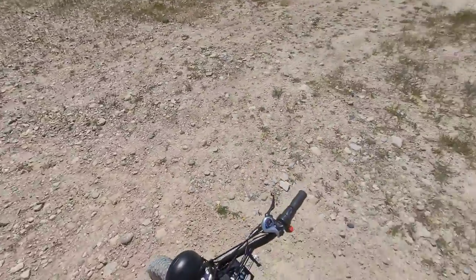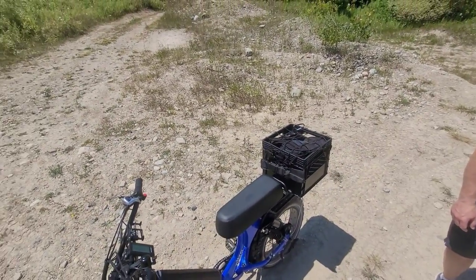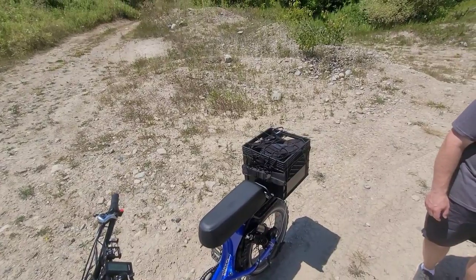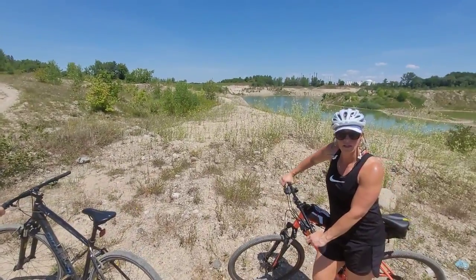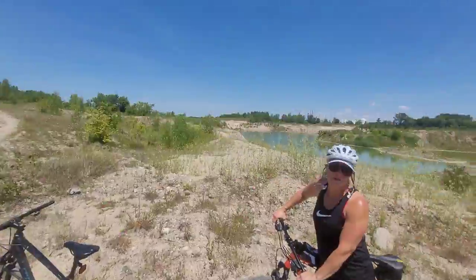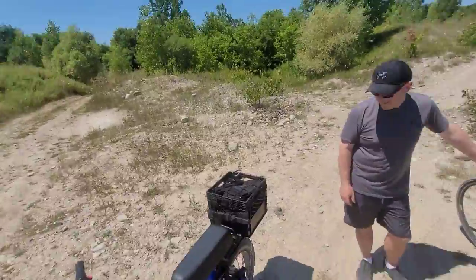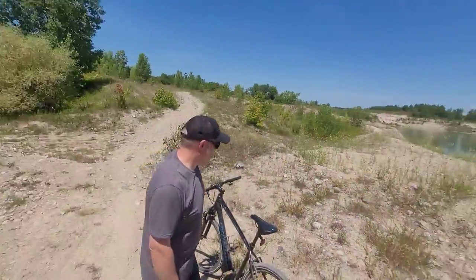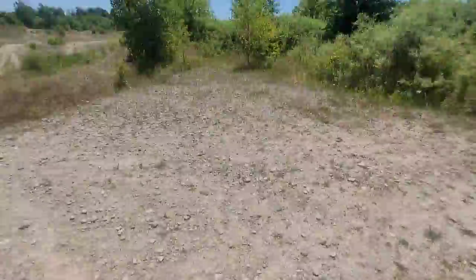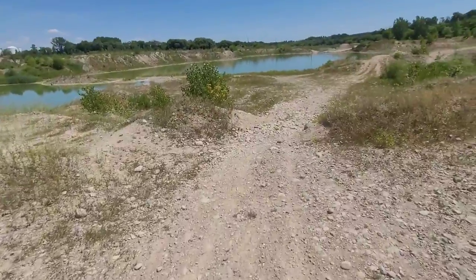Oh, dude, I ride this thing everywhere. How fast does it go? 40 is my max speed. And I can do 30 kilometers range without pedaling at all. So I can ride for like 90 minutes full throttle. Yeah, okay, I'm gonna hit the trail. Okay, you guys stay safe. Yeah, be careful. Yeah, I'll be waddling.